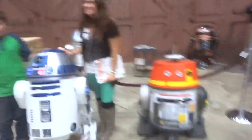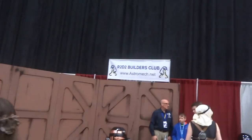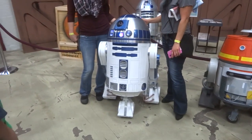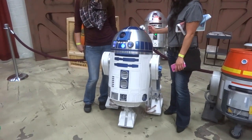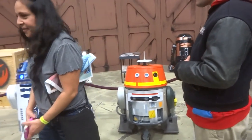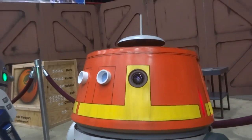But we have R2-D2s, so that is cool. It's actually the R2-D2 Builders Club, so that is kind of awesome. This one was actually going through the crowd earlier. It was kind of cute. Oh, you want them to spin his head? Somebody's on. Okay, excuse me. Looks like this one has motion sensing.